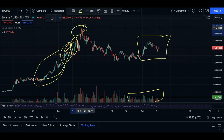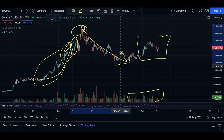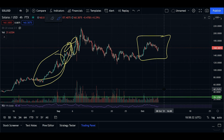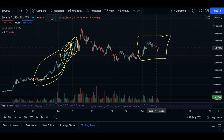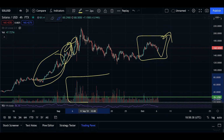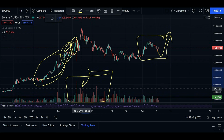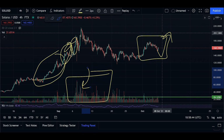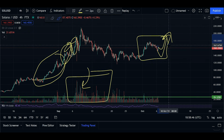But since coming off this high, the hype has not died. People are not getting to the point where they're like, oh, that's it, Solana's dead, it's gone forever. You can see that there is still that excitement, that there are still those people who have that faith. And I think that's going to be incredibly important because once we do start seeing that breakout to the upside, I'm fully under the belief that we will start to see these big volume increases as we did back in early September.